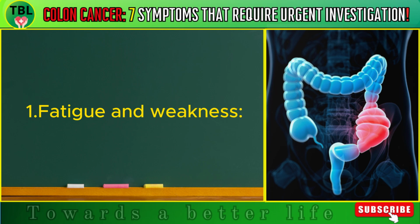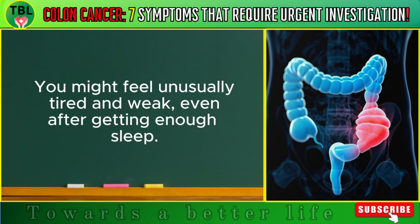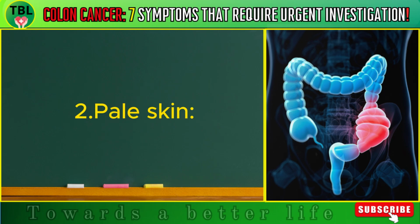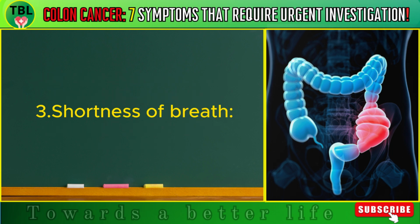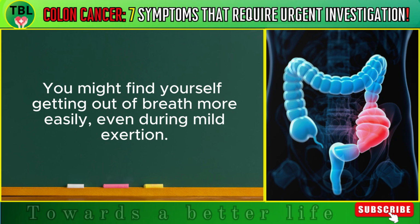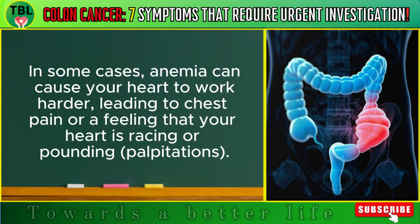1. Fatigue and weakness. As mentioned earlier, fatigue is a common symptom of anemia. You might feel unusually tired and weak, even after getting enough sleep. 2. Pale skin. Your skin might look paler than usual, especially noticeable in the face, nails, and inside of the lower eyelids. 3. Shortness of breath. You might find yourself getting out of breath more easily, even during mild exertion. 4. Chest pain or palpitations. In some cases, anemia can cause your heart to work harder, leading to chest pain or a feeling that your heart is racing or pounding.